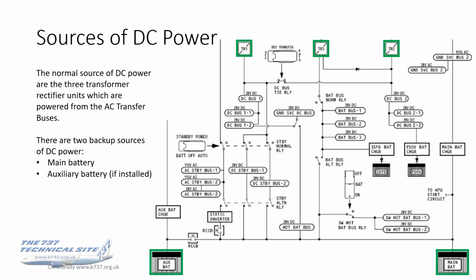The batteries are backup power sources of DC power. So if by any chance you've lost all AC generation, so that would have to be both engine generators and the APU, and you're down to battery power, then you've got the batteries as backup sources of DC power. Most 737 NGs and MAX are the dual battery config, so they've got a main battery and an auxiliary battery.